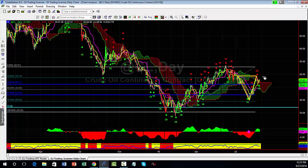The cloud's narrowing. So if it continues, and we've got really nice higher high, higher low, higher high, higher low. If it puts in another high up above the cloud here, then the probability just increases even more greatly, and we're going to be taking some energy related trades here this week as well.